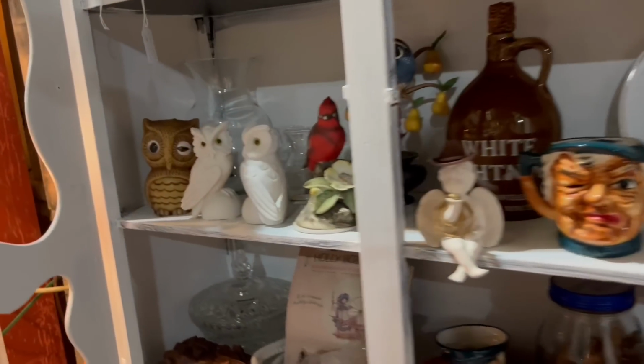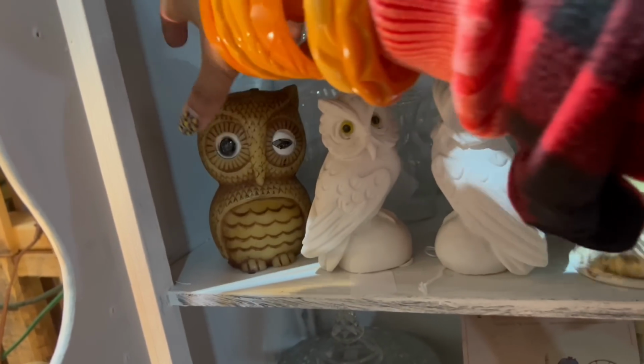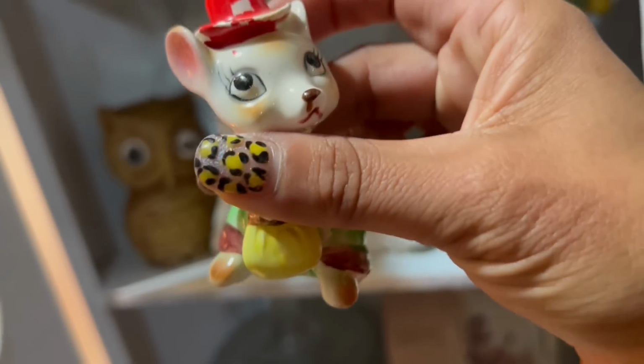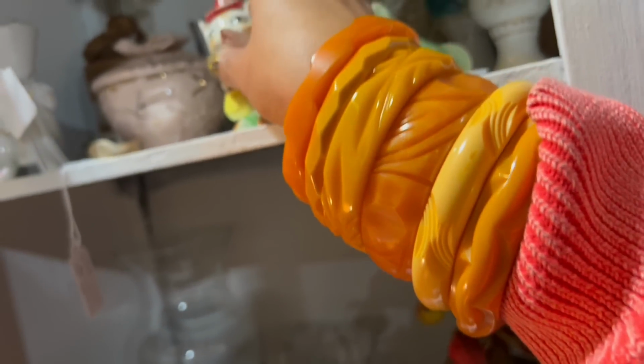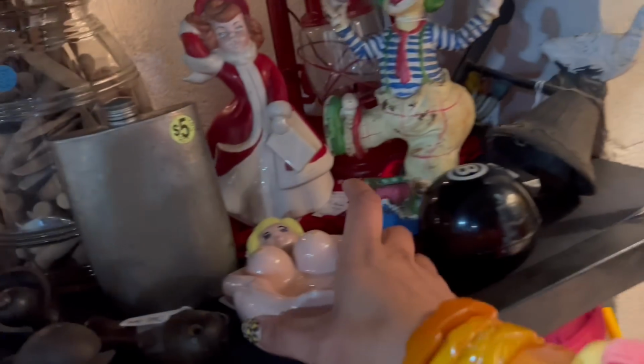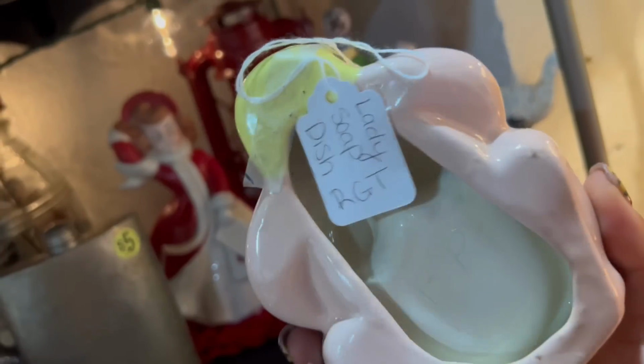All right, now back here, I see this owl. Is it gonna be a candle? Yeah, it's a candle. Dang, I thought it might have been a bank. What's going on with this guy? How funny is he? I'm not sure what the deal is there. Wow, that's epic.